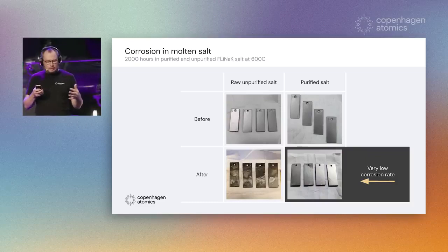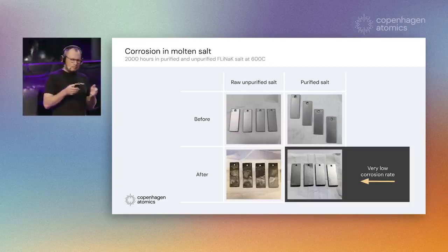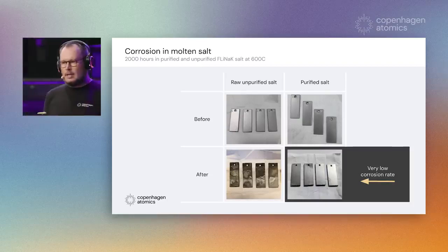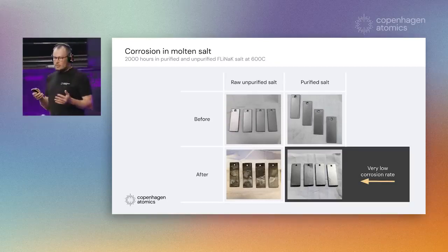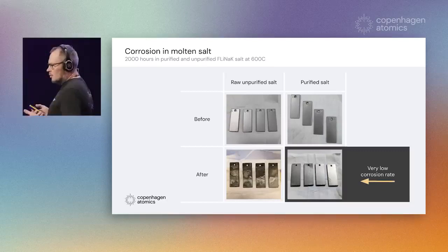So what we do there, in this particular image, you see on the left-hand side, we take some samples and we put them inside this salt at 600 degrees for, in this case, 2,000 hours. And then we look at the corrosion afterwards. You can see at the lower left-hand picture that you get a lot of corrosion. Actually, the material gets quite damaged if you don't do the purification. But at Copenhagen Atomics, we've developed a process to purify the salt so that we get rid of the corrosion. And then you see on the right-hand side that it almost doesn't change if you run it for 2,000 hours.